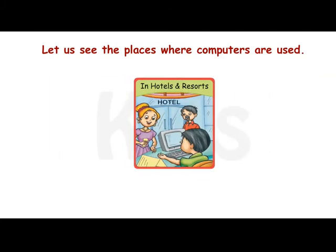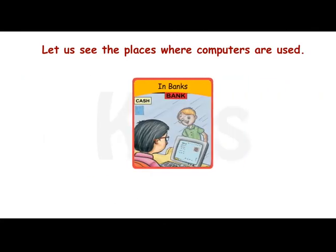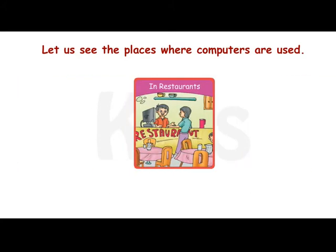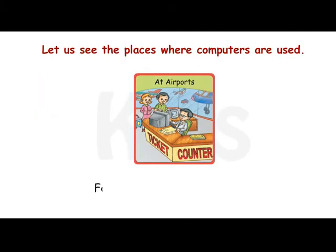In hotels and resorts to record guest details. In offices to do office work. In banks to deposit and withdraw money. In restaurants to make bills of food items. At airports for booking tickets and getting flight details.